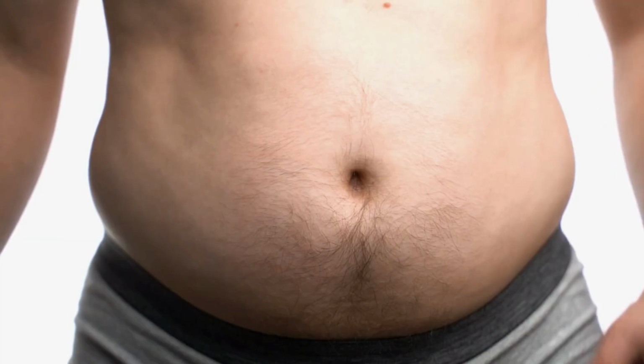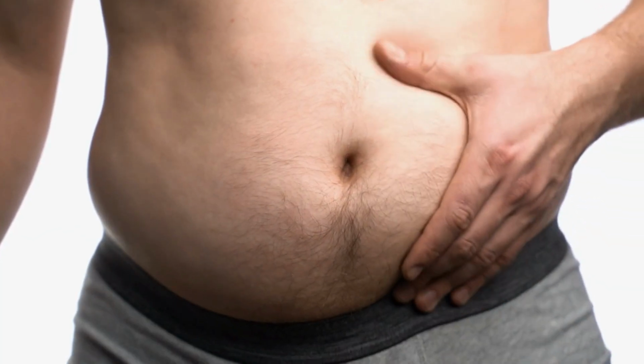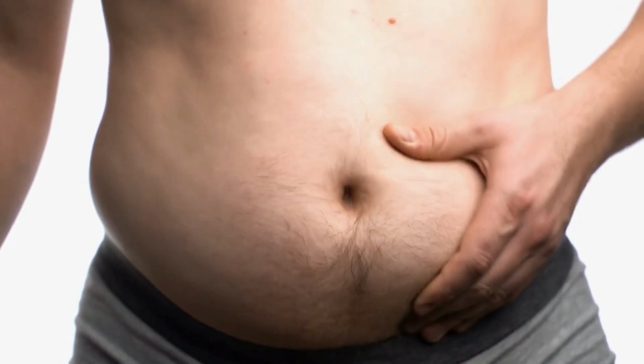Well, maybe you don't think of that, but a lot of the time I see people, in an effort to lose belly fat, start training their abs more. So let's look at that. Let's look at spot reduction. What spot reduction assumes is that you can target a specific area or train a specific area and lose fat from that specific area.